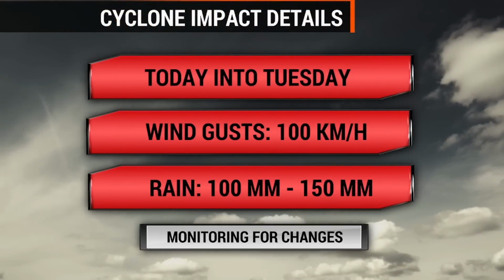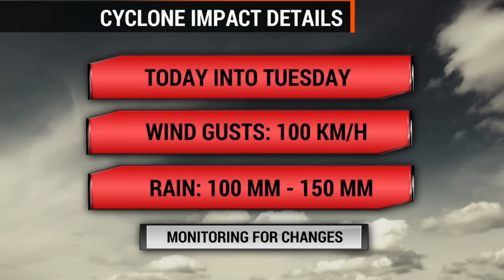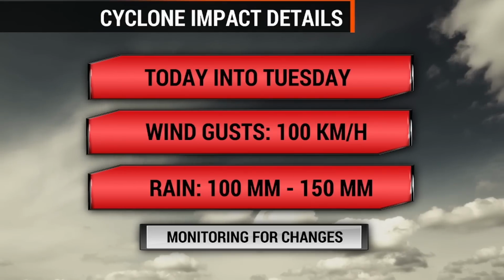But with this cyclone lifting inland through Tuesday, winds gusting over 100 right where it rolls on shore, and then the rain 100 to 150 millimeters, that is going to cause that flooding.